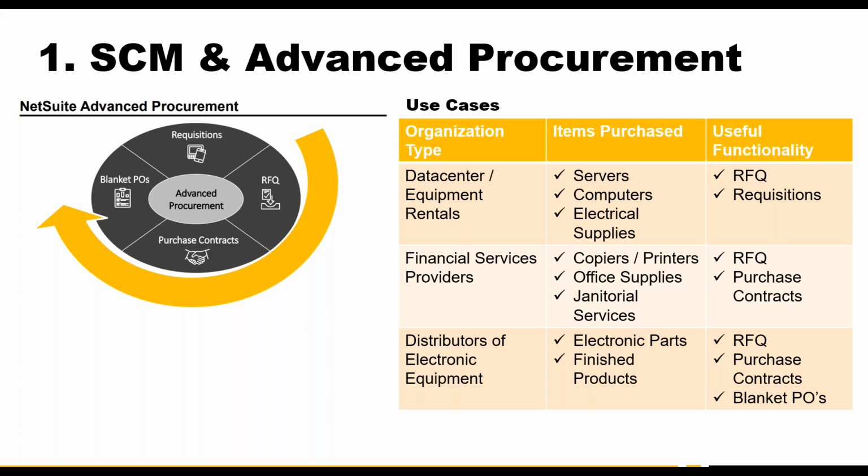As an example, we have a company that needs 500 computers with a specific hard drive size and processing speed. That company would send an RFQ to a number of vendors, and those are your prospective bidders. In this table, I'm showing an example of a company which could be a data center or equipment rentals company that may be purchasing servers, computers, and electrical supplies, and the functionality that's useful to them could be RFQ and requisitions.